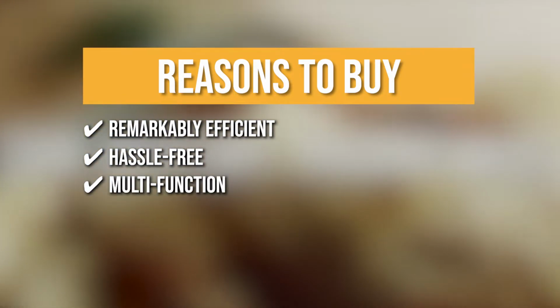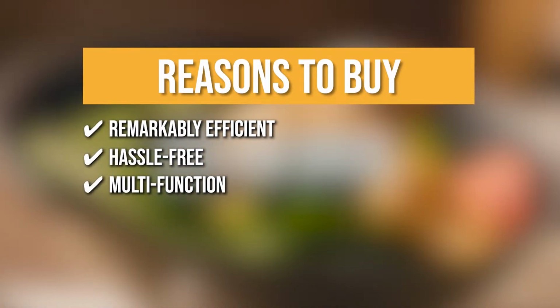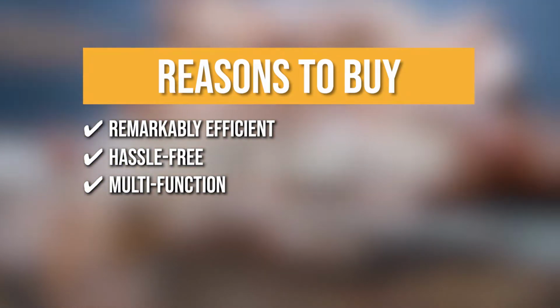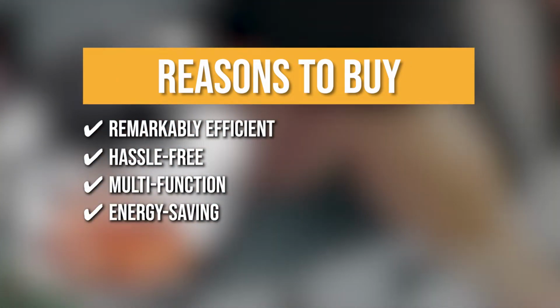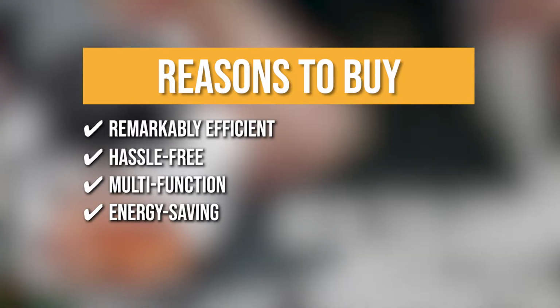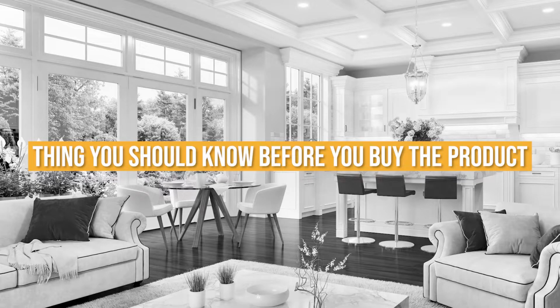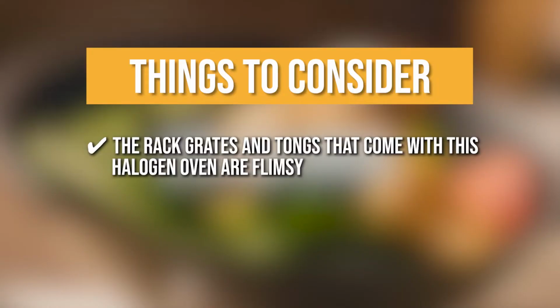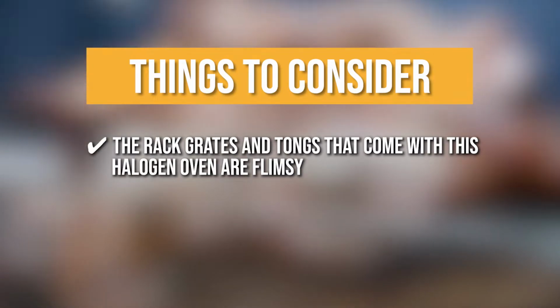Multifunction. Using this halogen oven, you can bake, grill, steam, broil, roast, air fry, and do more. It's great for all-around cooking, and it can also be used in a variety of different ways. Energy saving. The convection oven of Nutrichef cooks your food up to 50% faster than other conventional ovens. And best of all, it saves a substantial amount of energy. Keeping all that in mind, the thing you should know before you buy the product is the rack grates and tongs that come with this halogen oven are flimsy, making it a bit weak.